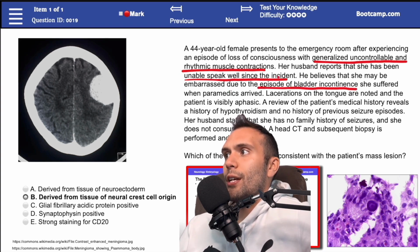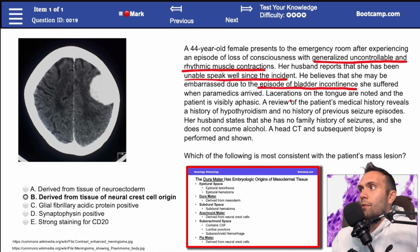Now, this is also very consistent with her seizure episode, and she's probably not speaking well, not because she's embarrassed, but because maybe she has some aphasia or a neurologic deficit, or like I said, Todd's paralysis, secondary to the seizure. Okay, lacerations on the tongue are noted, also consistent with her seizure, and the patient is visibly aphasic. A review of the patient's medical history reveals a history of hypothyroidism. Okay, and no history of previous seizure episodes.